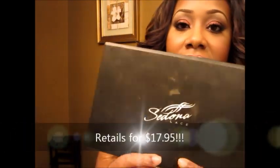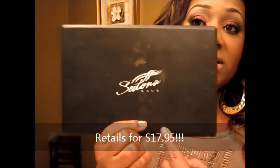Now Sedona Lace sells these palettes on their site for this price. I'll put it down here. And it is a decent price. I know that these are not completely unique palettes. I'm just going to keep it real, you guys. You can definitely search eBay if you want to save a couple of bucks.